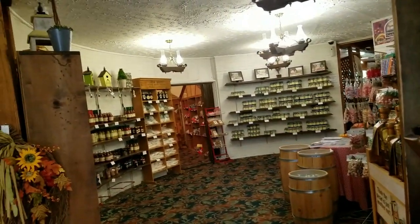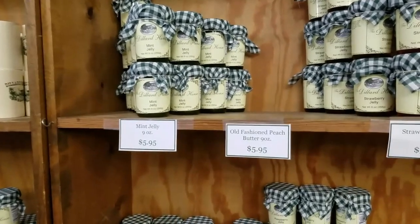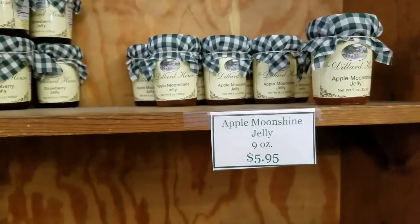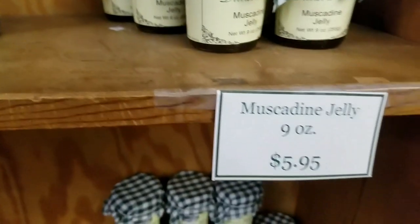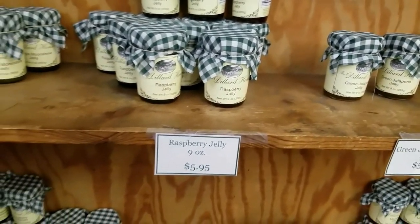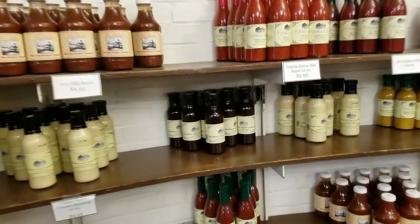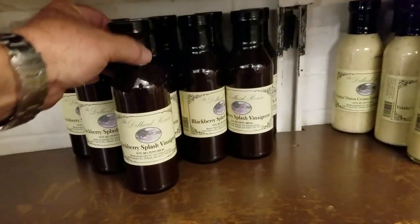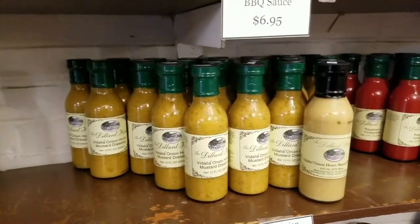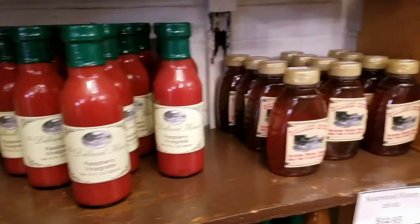All kinds of snacks and stuff you can take. Mint jelly, old-fashioned peach, strawberry jelly, apple moonshine jelly, muscadine, green jalapeno jelly, raspberry jelly, Vidalia onion jelly, a little bit of anything and everything, blackberry splash vinegar, Vidalia onion cream, Vidalia onion mustard, raspberry vinaigrette.